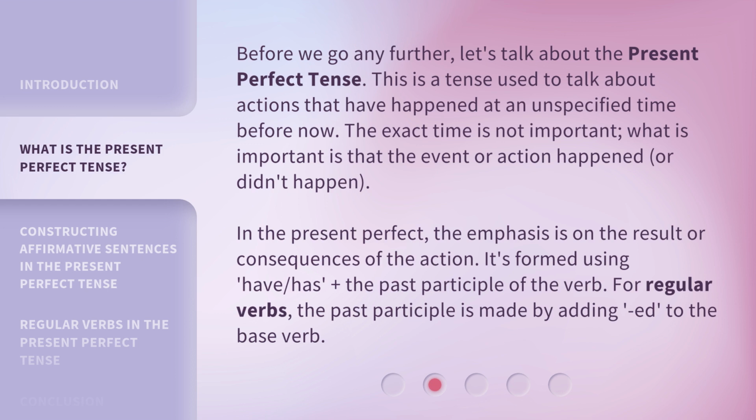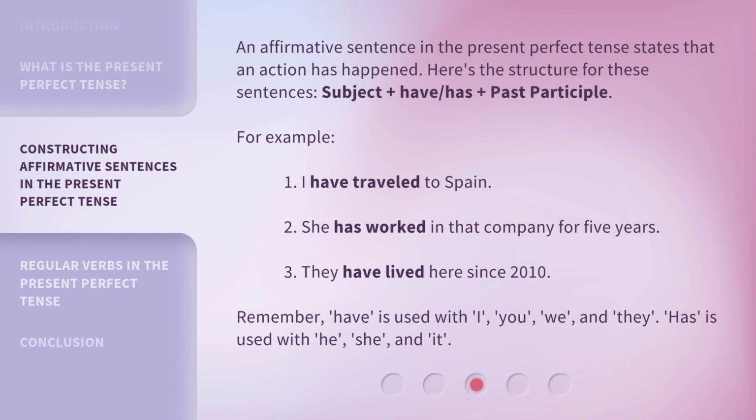It's formed using have or has plus the past participle of the verb. For regular verbs, the past participle is made by adding -ed to the base verb. An affirmative sentence in the present perfect tense states that an action has happened.